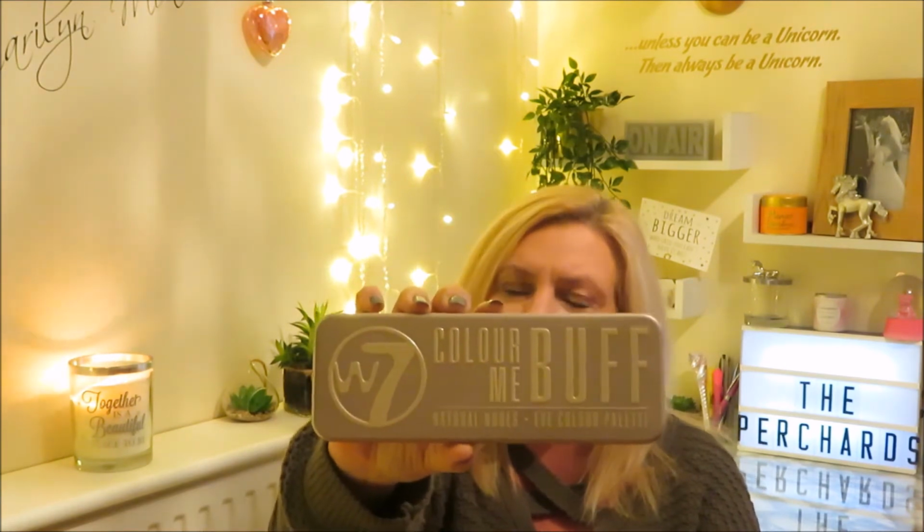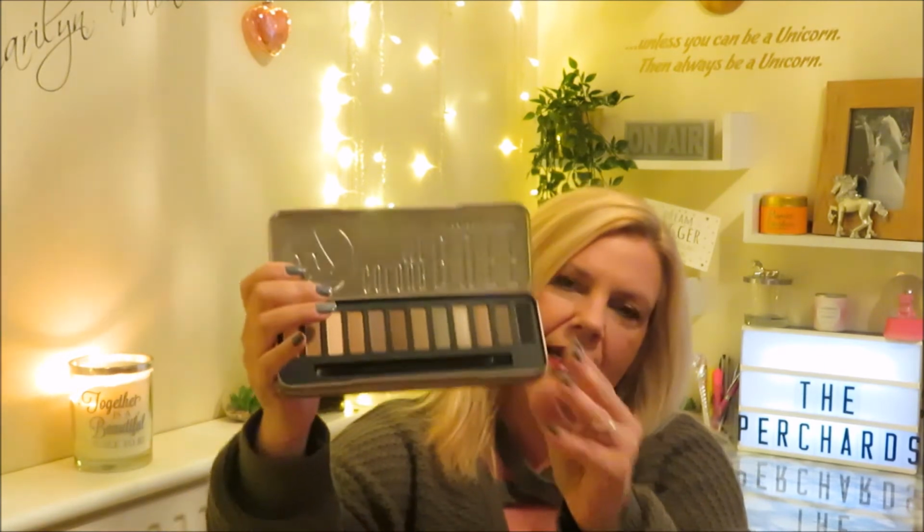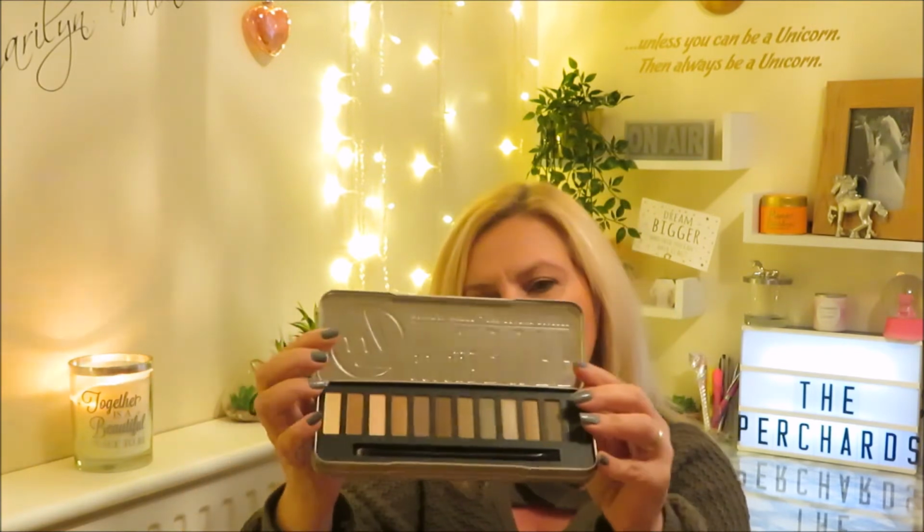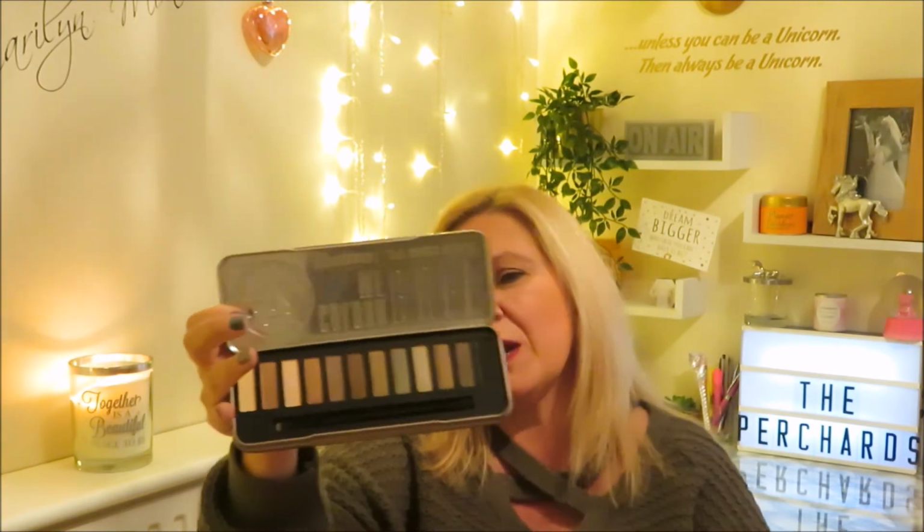I also picked up this eyeshadow palette that's by W7, and this is the Colour Me Buff. Now, I've been told this is a copy or a dupe of the Naked 2 palette. If you look inside, it is very, very similar. Obviously the packaging isn't as good. This is like a styrofoam insert, but the colours are absolutely gorgeous. You get 12 colours in it.